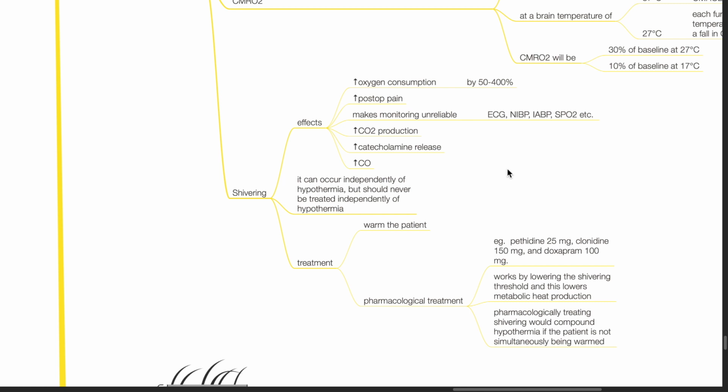Treatment of shivering is to warm the patient. Pharmacological options include pethidine 25 mg, clonidine 150 mcg, or doxapram 100 mg. These drugs work by lowering the shivering threshold, and this lowers metabolic heat production. Pharmacologically treating shivering would compound hypothermia if the patient is not simultaneously being warmed.